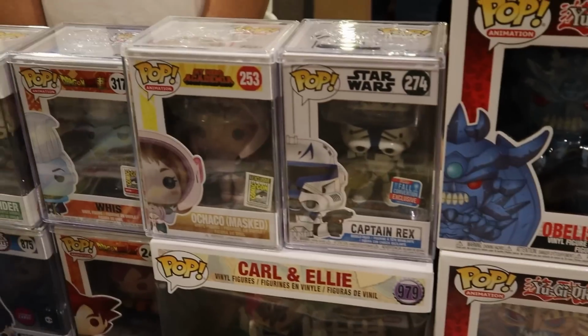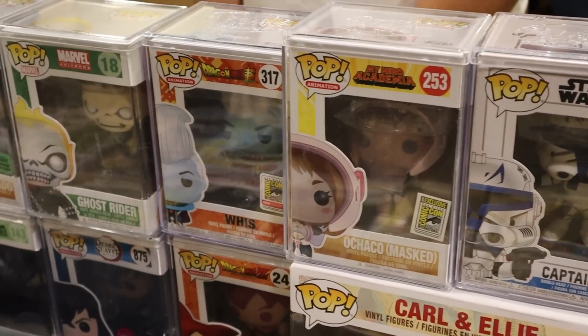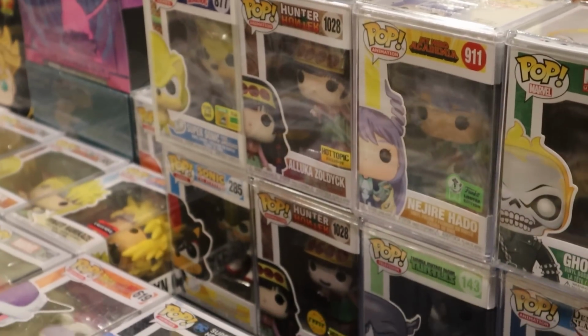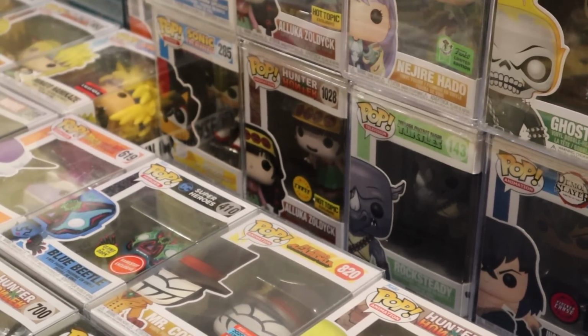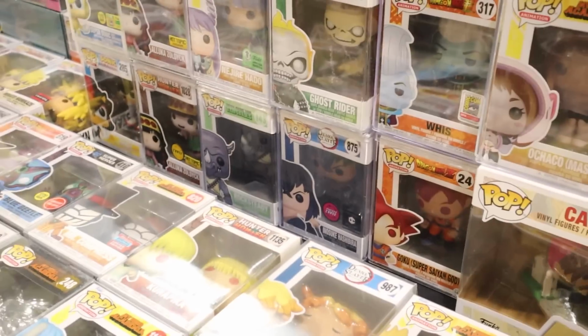All right, folks, there are some mega grails in here that I want to show off to you, like right here. We have Captain Rex, which is awesome. A Choco Mask, some good anime stuff. You got original Ghost Rider. What else? You got Sonic, like I was saying. You also have Shadow, original Bebop, or excuse me, the original Rocksteady right there.